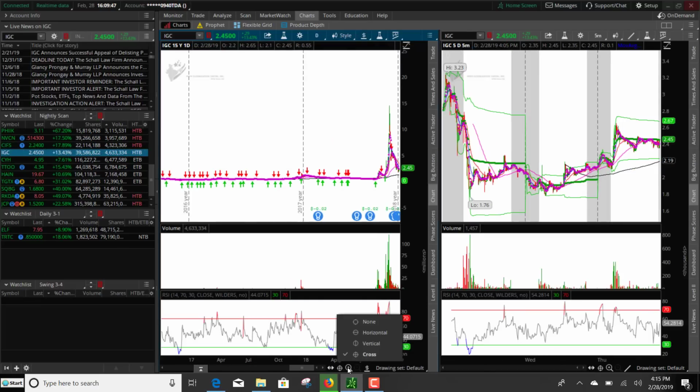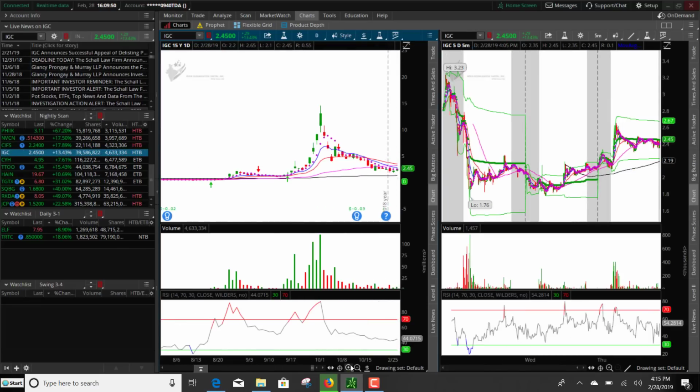IGC. If that's an FU pattern, if I ever saw one. And just look at that, rejecting off the moving averages. So I'm not going to put that on.